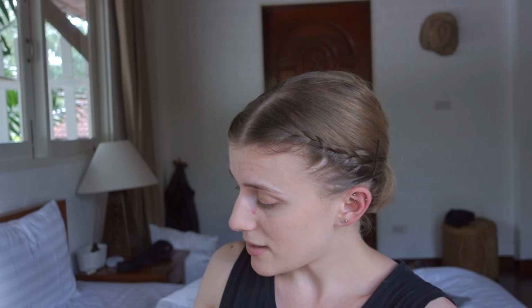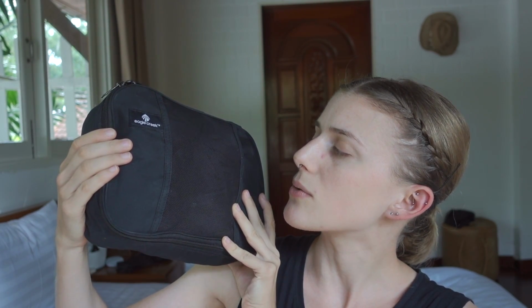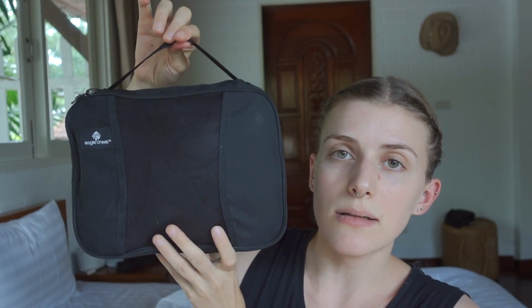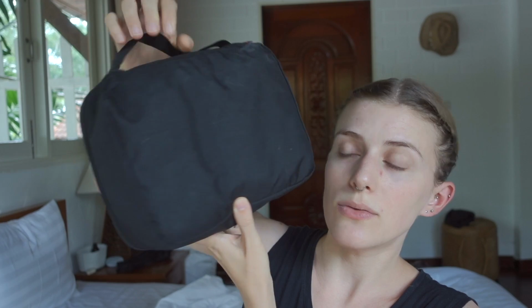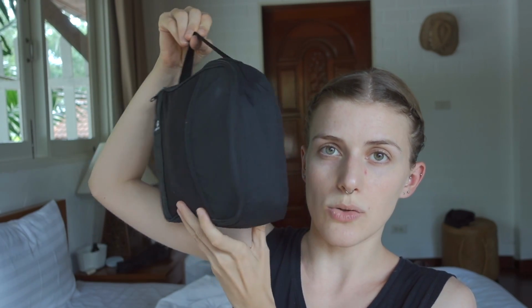So I travel with two of these. This is a basic packing cube from Eagle Creek. I think this is the medium one, but I could be wrong. They have a little handle, and this one right now holds all my winter clothing. So jumpers, leggings, warm tops, you name it, it's all in there. These packing cubes are relatively small, as you can see, compared to my face. It's not big, it's also not incredibly thick, and I really love them.